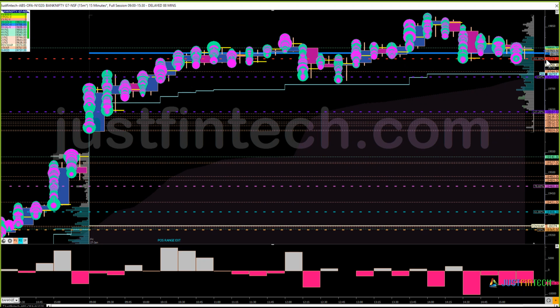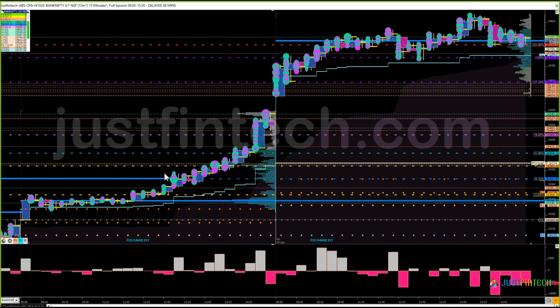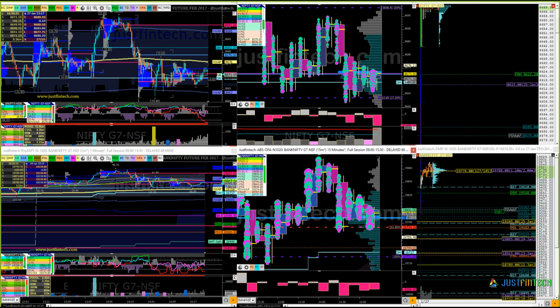19790 is a very important zone for today's trade. And then I would consider this congestion zone. So any failure below 650 would be a test from this huge bar at the 435 to 450 kind of zone. Now let's have a look at the Renko.